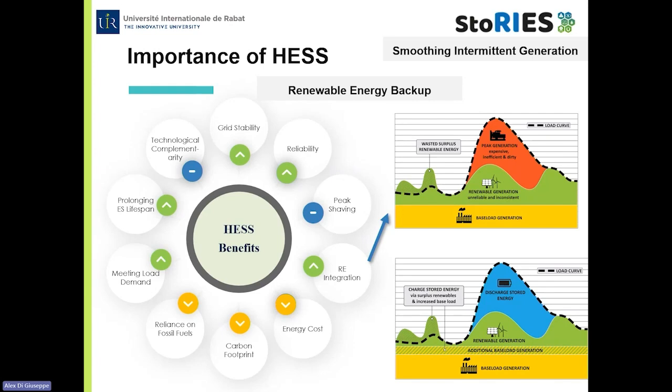So if we use hybrid energy storage, in this case, we can avoid this scenario. We can store the excess electricity and discharge it later on when there is a need for this electricity, to avoid using these peak generation systems or technologies.